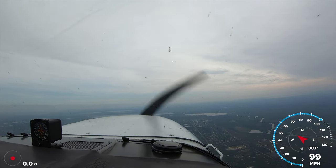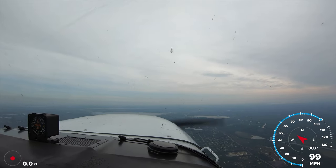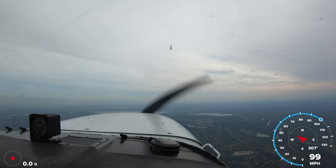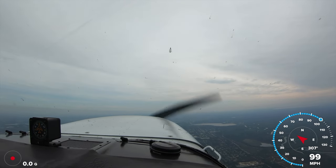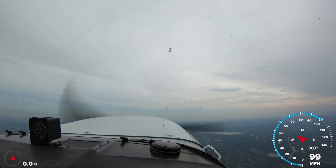Massey practice area, Skyhawk 434, Echo Romeo. Rotate about speed 55. 2 miles south of New Smyrna, about to do stalls. Stalls? Skyhawk a couple miles south of Massey 3500, power on stalls.